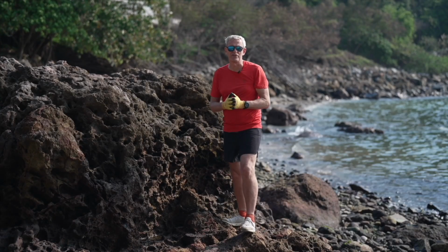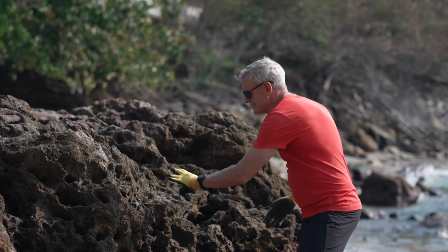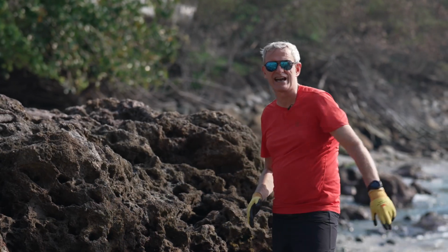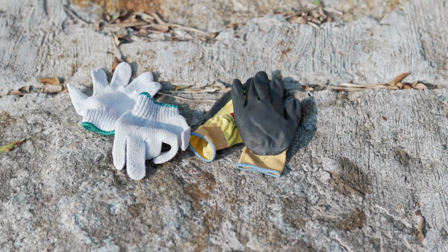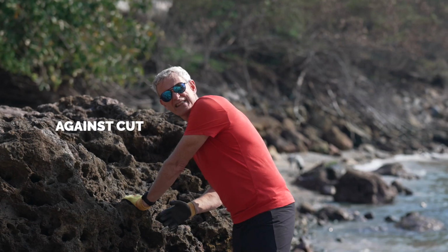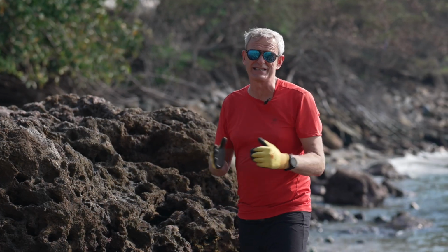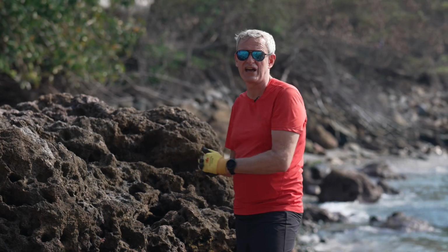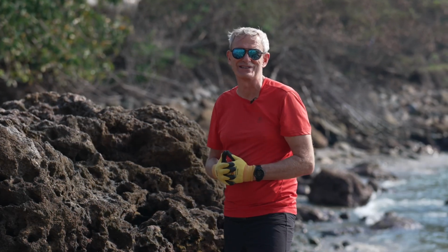Now, one of the things we find when we go coasteering is we come back with cuts and grazes because of these kind of sharp rocks that we encounter along the way. And one of the things that's going to make a big difference is a simple pair of gloves for two reasons. One, because it's going to protect you against cuts on your hand that can be very painful. And secondly, when it's summertime, it's going to get very hot. The rock's going to get hot. It's going to be difficult to touch it, and therefore it's going to save you getting burnt as well.